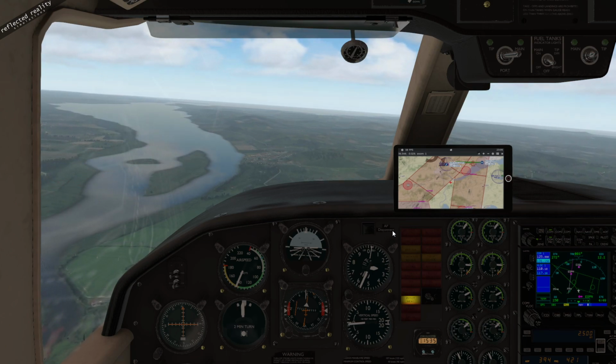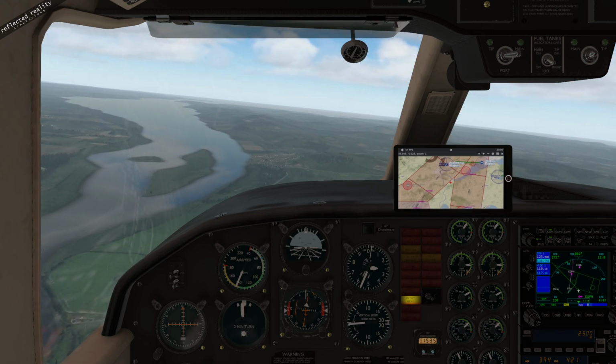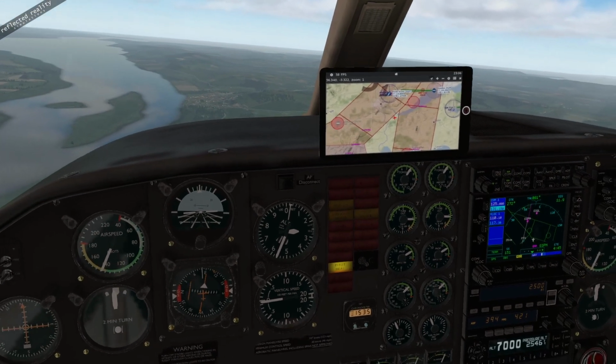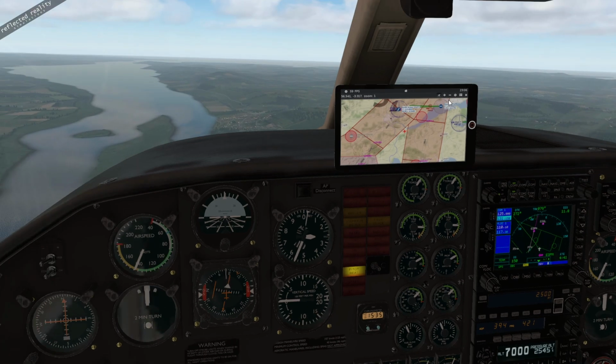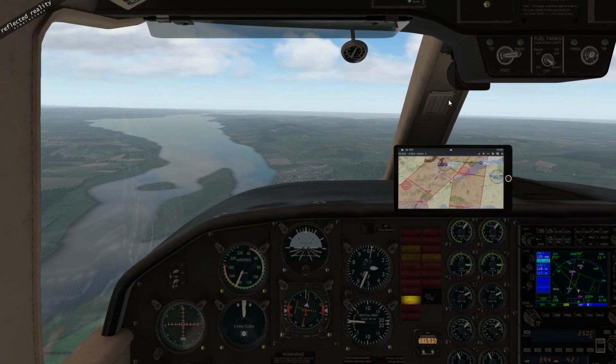So I'll try and stay to the south. There's a para-jump area here at Arbroath. You can just about see it on the little map here. This is Arbroath, and there's Leuchars down here. Those airways aren't a factor for us.